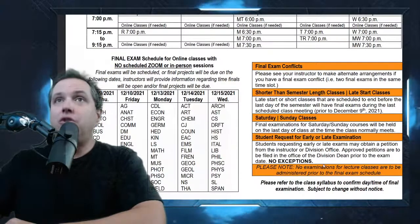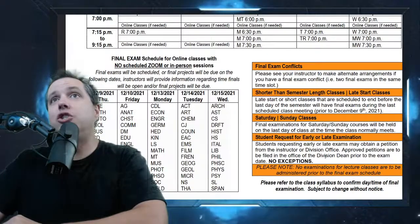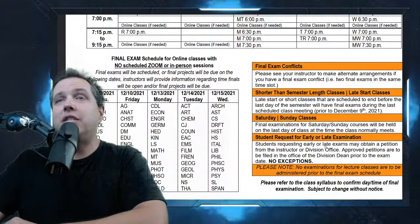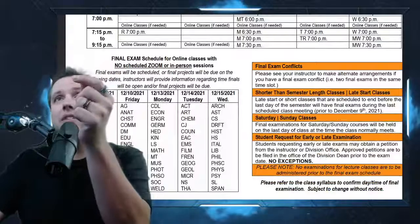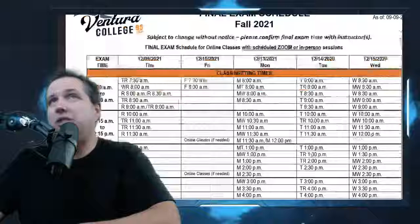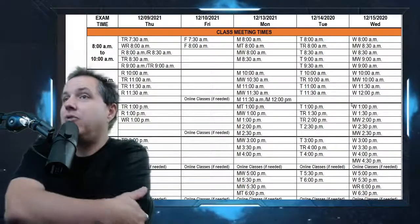So unless you have some kind of major medical condition that legitimately excludes you from being able to finish something at a certain time, make sure you get that test in on time, okay? Because it will not be accepted late, and you don't want to have to take this class over again. No one wants you to have to take this class over again. So basically, don't wait till the last minute, right?